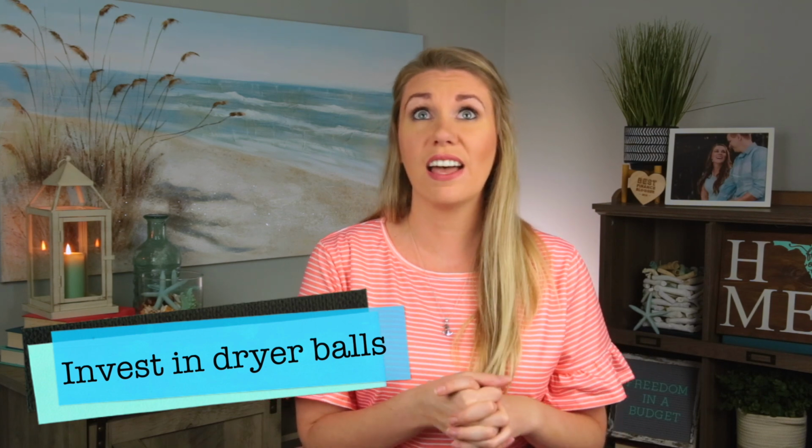I have invested in reusable dryer balls. We have had the same dryer balls for probably six years now, I think it is. I have a couple plastic and a couple wool ones, and what they do is they bounce around. They're a little loud, I'll be honest, but they bounce around. They kind of beat out the wrinkles. They really improve dryer time.